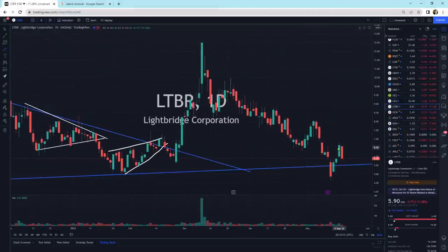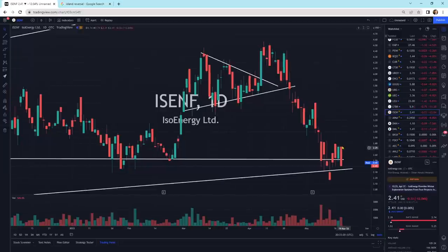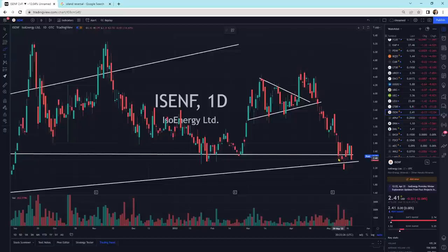Lightbridge getting a little bit more of a sell-off. I'd like to see maybe this trend line break there at some point. ISO Energy, a little bit more of a sell-off today. We have a lot of red candlesticks on the side over here. This one's looking a little bit more bearish than some of the other ones.